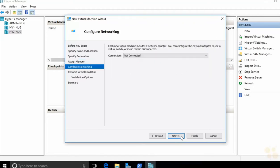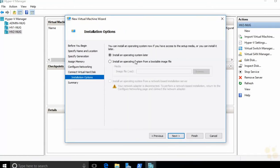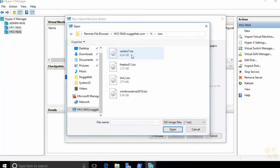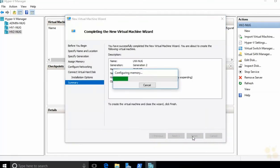Hit Next. Nothing for networking. For our VHD here, let's give this one, how about 30 gigabytes? Everything else looks good. Next. We need to browse to our ISO here, so make sure you choose to install an operating system from a bootable image file. Browse there to the V drive on HV2 NUG into ISOs, and there is CentOS, the very first one. Go ahead, hit Open, Next, and Finish.